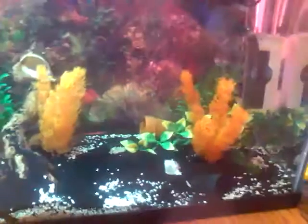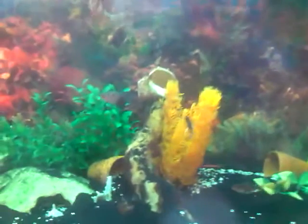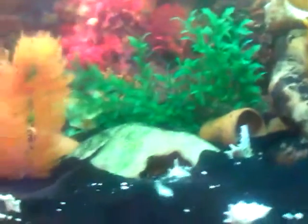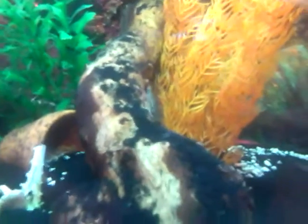This is my tank, my 30 gallon. Oh, I got an otto in here. If I could just find him. He's around here somewhere. Oh, he's right there on the driftwood, on the more pawny wood. That's my Cory cat. Look at my fish. And that's the male and female Bolivian rams.